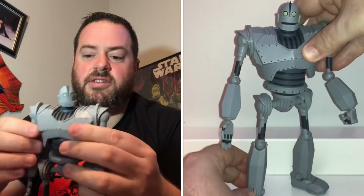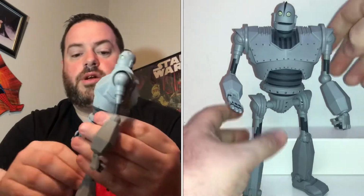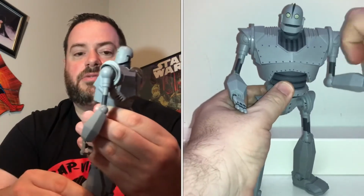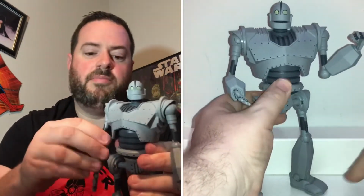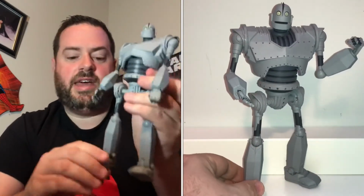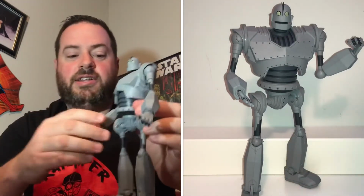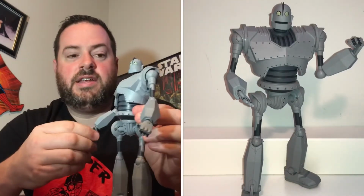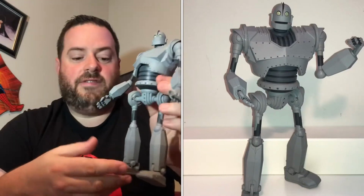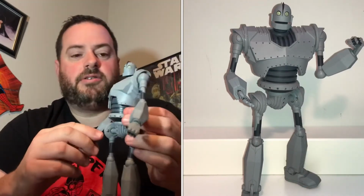And so considering this figure, he's about $30 to $40, depending on where you pick him up from. I picked him up at a specialty store, so he's probably a little bit more expensive. But if you can find him at regular retail, it's probably about $30. And that is a steal for this figure. He's long awaited. I've wanted this figure for 20 years. He looks fantastic. He feels durable, great movement, great accessories. I really couldn't be happier with this guy. So the Iron Giant, this guy is awesome.